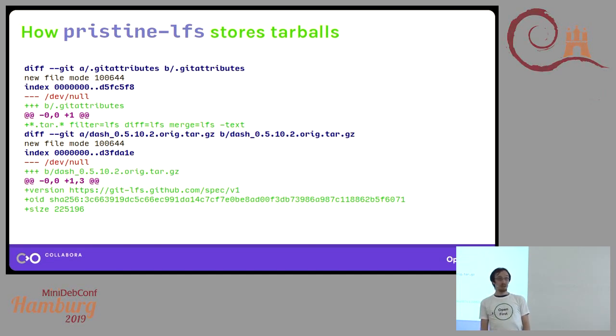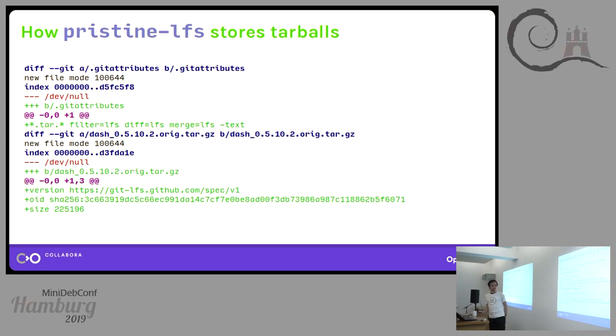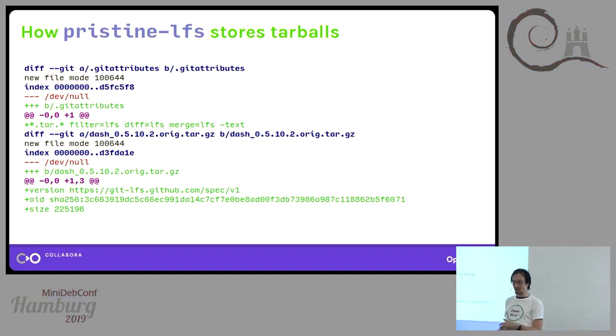The idea is that, just as with pristine-tar, we create a new branch and we commit metadata to this branch. But the metadata is not xdelta files, it is Git LFS textual metadata, which is really simple. It basically stores the hash of the file and the size of it, and the file is stored on the Git LFS infrastructure. If you check out this branch, you will magically get all of the tarballs ever committed to Git LFS. They will all be downloaded, and you'll see them.